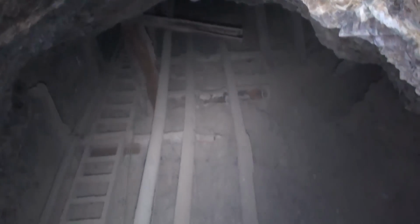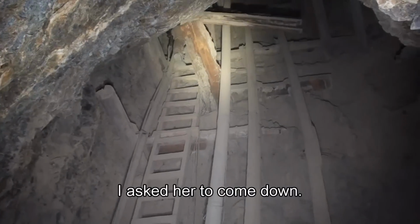Okay, I'm at a level, I think, here. This is looking back up the shaft. I came across this plank here. I'm still on my rope. Okay, Julie, I am at a level. I'm going to check it out and I will get back to you, unless you want to just come down now. Why don't you check it out, see if it's worth it, and then I'll come down, if it is. Copy. I think I see some feet coming.